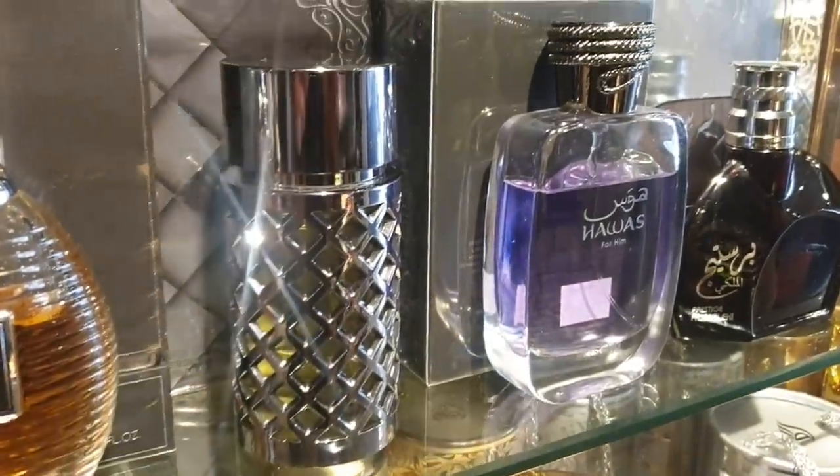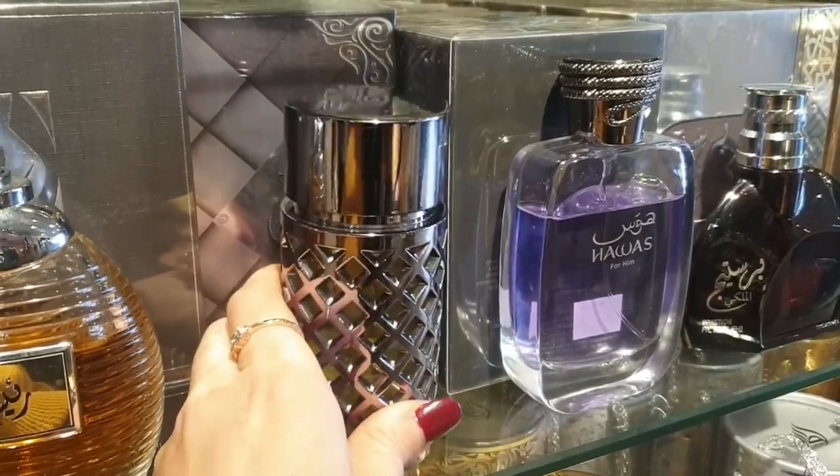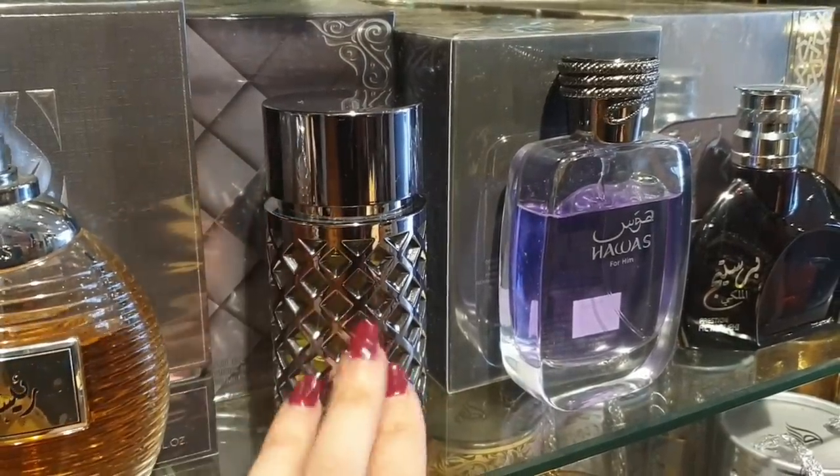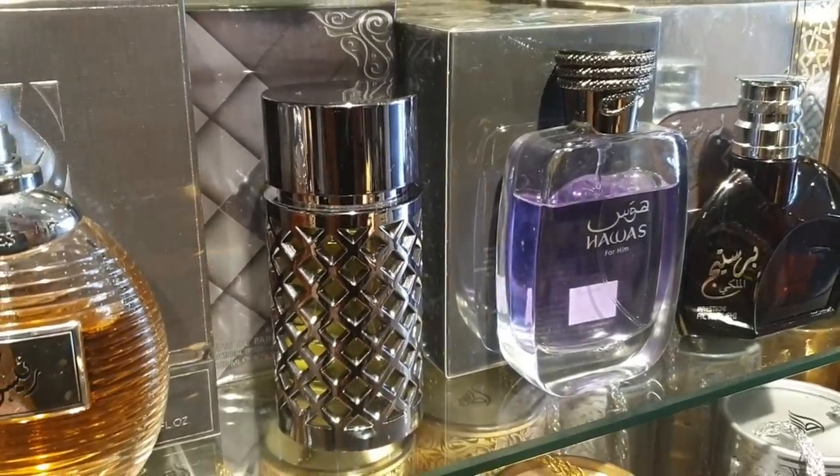Okay, so I couldn't really detect much from this scent. I think it's got a lot of musk in there and very subtle spice, and citrus. So I'm not really sure about this one actually.